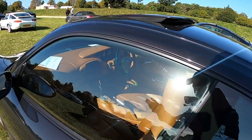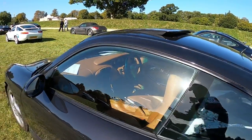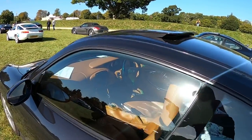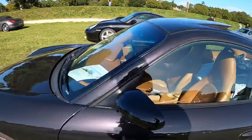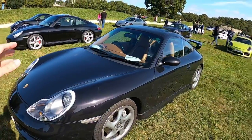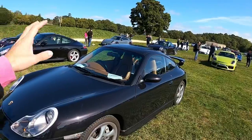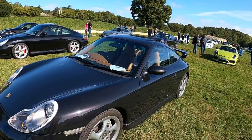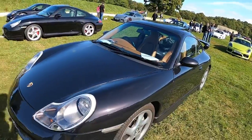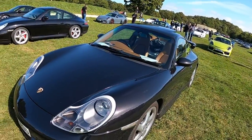Original, it's the Tiptronic, so this would have been one of the very first that had the Tiptronic installed in it, and I like that, again with the original PCM. But the color is very interesting. I haven't seen that color in person before, at least not with the sun hitting it. It's got a lot of metal fleck, which I like. Once the sun hits it, it shines.